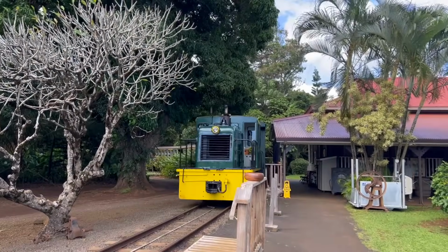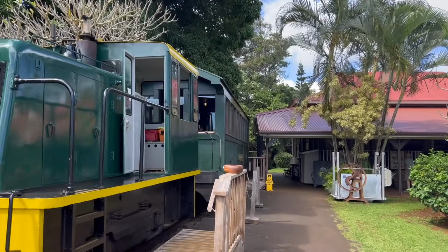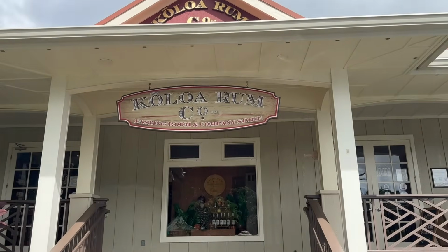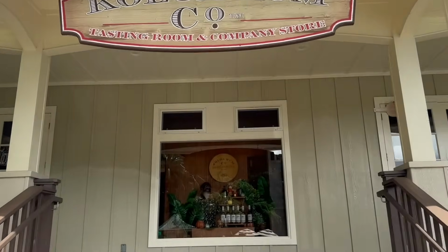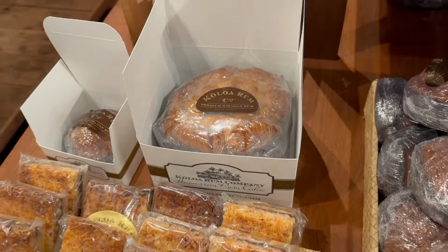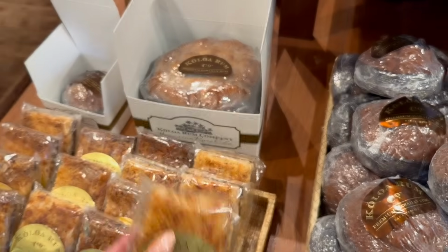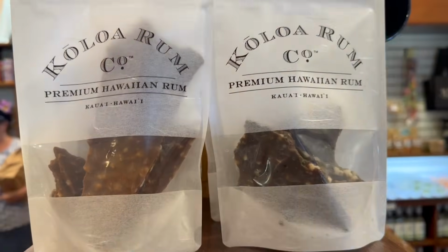If you want, you can also take the train, which takes you on a tour of the plantation, but since we didn't have time, we headed to our rum tasting. Of course, we had to check out the gift shop. They had a lot of yummy rum cakes, rum desserts, a huge rum cake, rum chocolate. But anyway, let's head to the tasting now.